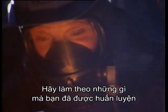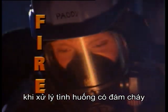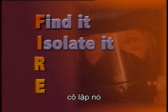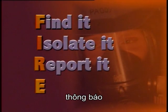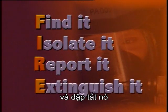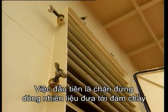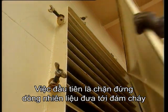Follow your training when dealing with a fire emergency. Find it, isolate it, report it, and extinguish it. Close the fuel lines and shut down the pumps. The first task is to cut off the flow of fuel to the fire.